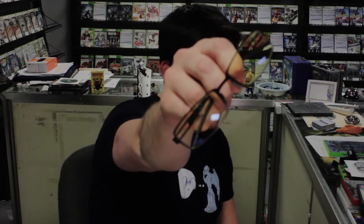What we're going to do is break down the good, the bad, and the ugly. The good, what's good about the product. The bad, what's bad about the product. It's kind of self-explanatory. And the ugly is how much does it cost, and the final breakdown of whether or not we think you should buy it. Our first item that we're going to be reviewing is, boom, Gunnar gaming glasses.